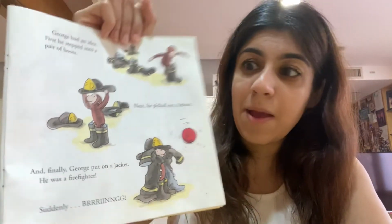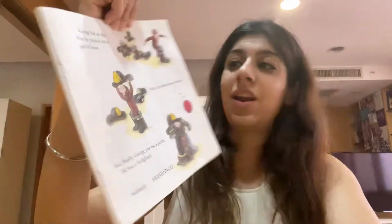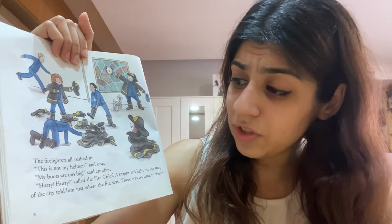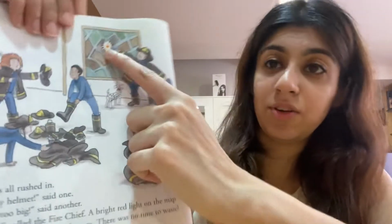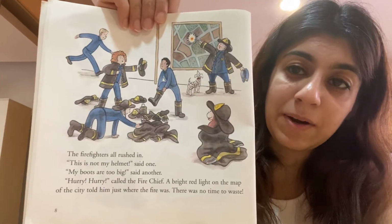He was a firefighter. Suddenly, ring! Oh, what's going on? The firefighters all rushed in. "This is not my helmet," said one. "My boots are too big," said the other. "Hurry, hurry," called the fire chief. A bright red light on the map of the city told him just where the fire was, and there was no time to waste. So here, that shows that this is where the fire is, and they have to go there to help put out the fire.